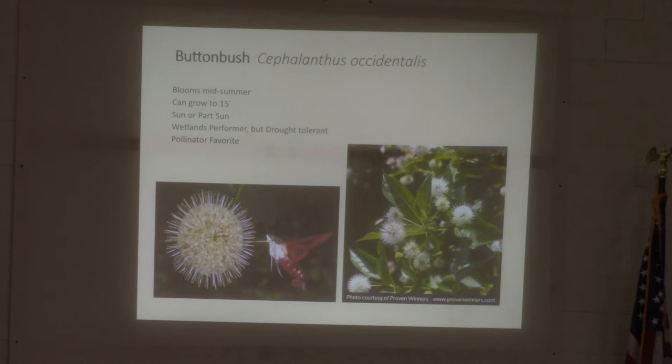So buttonbush is, if you go in creeks and wetlands, you usually will see a buttonbush here. And it's usually covered by butterflies and bees and pollinators. It has those big round button, fuzzy flowers. And again, that's one of those that every one of those little stamens is an individual flower. So it's one of those one-stop shopping flowers.